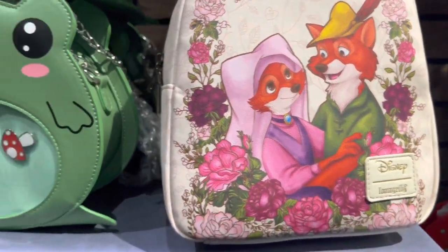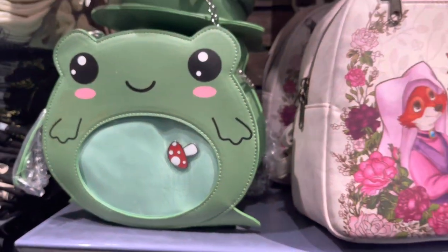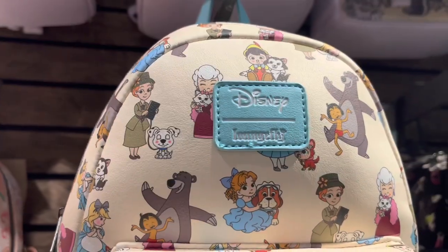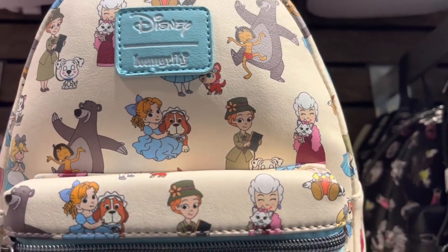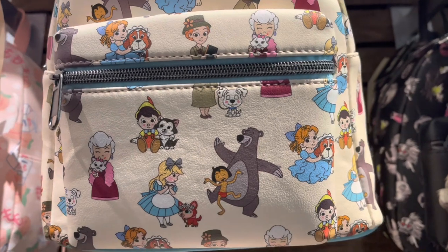Here we have the brand new Robin Hood one. And let me go back to show you all that mushroom pin. Okay, that's what I'm talking about. The little froggy ribbit. Here is a bag that I had no clue about. And I see we have the characters along with their pets. It's nice to see the Aristocat lady. I can't think of her name right now, but it was really nice to see her actually on the bag.